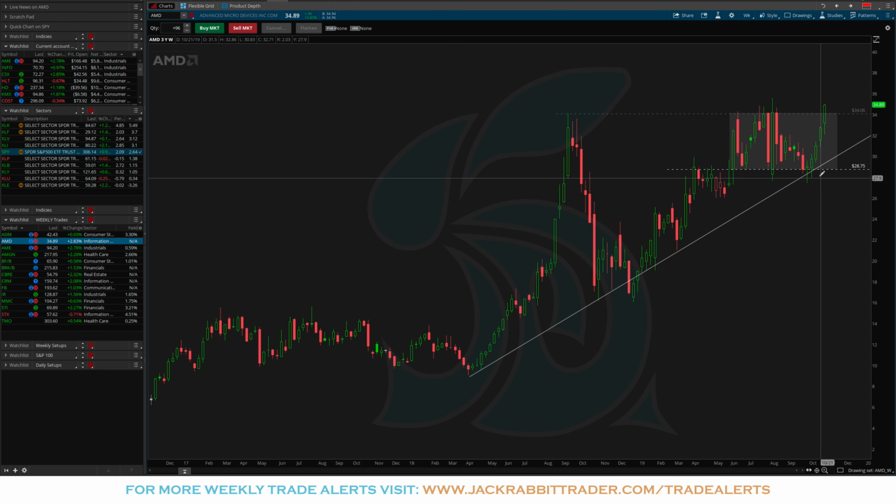So this would be one that we would, fairly wide stop, about $6 on a $34 stock. So this is one that we would, if we were trading it in the Jackrabbit Club, take a starter position here, size the position accordingly, hopefully get a much tighter consolidation, and then a new breakout. Look to add to that trade on a new breakout. But again, for right now, breaking out to the upside, and according to Thinkorswim, the earnings were on the 29th.